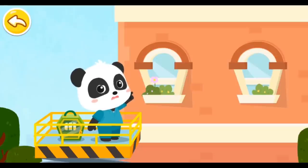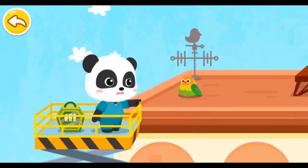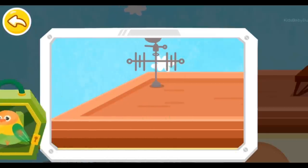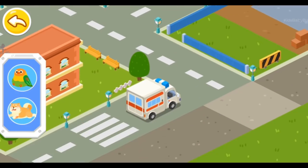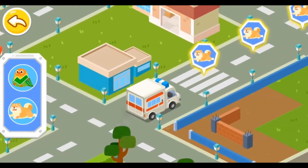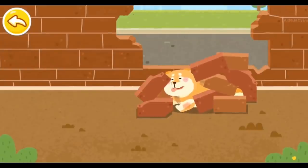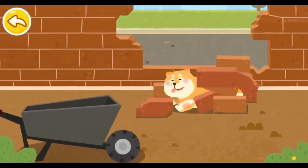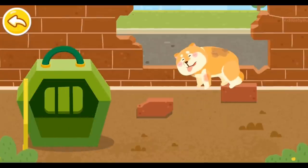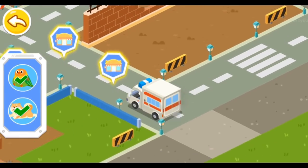The parrot is right up there. Let's go up and save it. The parrot was injured. Let's bring it back for treatment. Keep looking for the next animal. The puppy has been pressed down by the bricks. Let's move the bricks and save the poor puppy. The puppy was injured. Let's bring it back for treatment. Little animals need treatment. Let's bring them back to our rescue center.